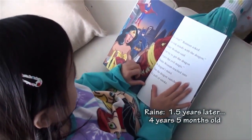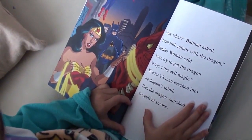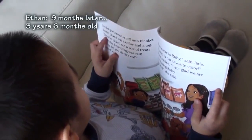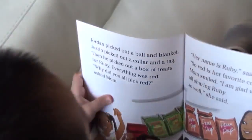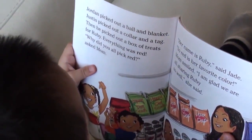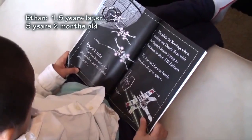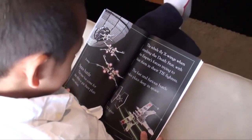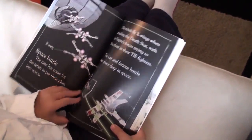Now what Batman asked, I can lick mine with a dragon. Wonder Woman said, I can try to get the dragon to reject the evil magic. Wonder Woman reached into the dragon's mind, then the dragon vanished in a puff of smoke. And Dragon picked out a ball and a blanket, just then picked out a collar and a tag. Then he picked out a box of sweets, for everything was red. Why did you or Greg asked the mom. Space Battle. The time has come for the rebels to put their plan into action. The rebels fly X-Wings when attacking the Death Star with the Empire forces trying to blast them in their TIE fighters. The fast and furious battle takes place deep in space.